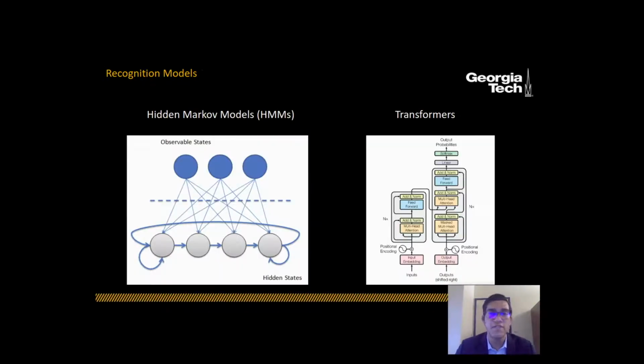We used the extracted feature data as input to our recognition models. We hypothesized that Hidden Markov Models are best suited for ASL recognition due to their great performance on time series and pattern recognition problems, along with low training data requirements, when compared with deep learning models such as transformers.